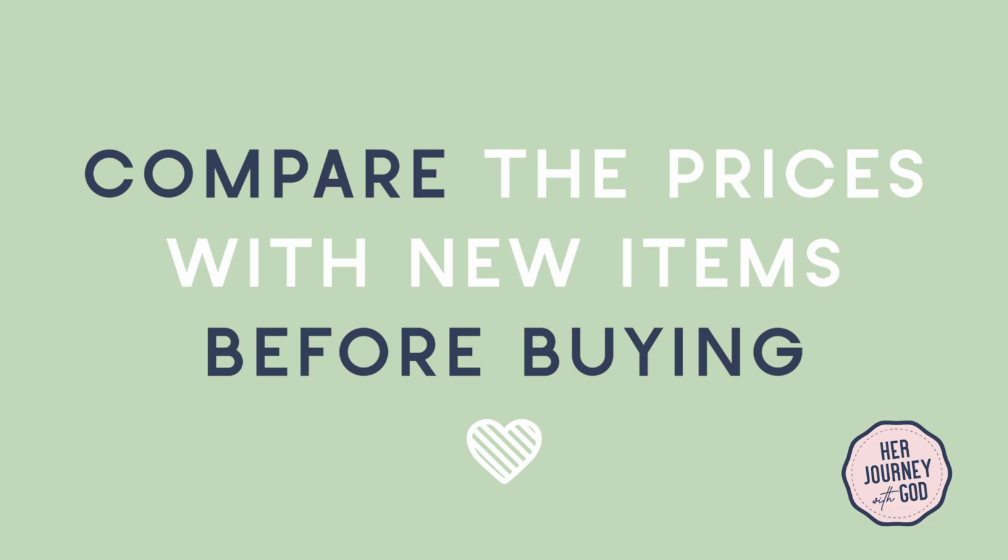And check for discount days at your local thrift store. Some thrift stores offer a day where everything is half off, so just check the thrift store, whether it's for books or clothes or toys for your kid. Often you can find really good deals on used items that are almost as good as new and that are just going to get used anyway.